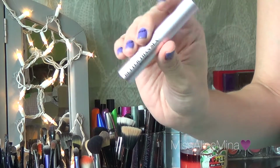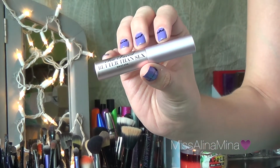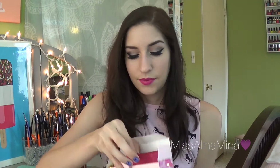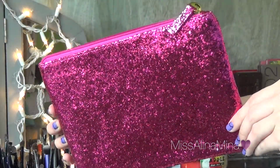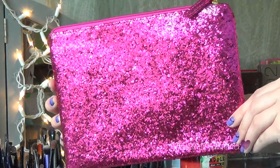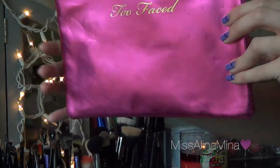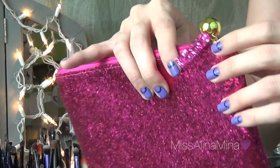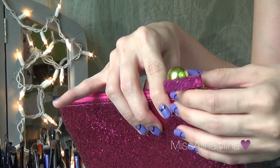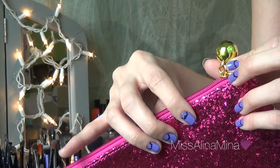So first things first is the deluxe sample of the Better Than Sex mascara. I've got quite a few of these and they're just always good to have. So when you open it, you've got the really, really adorable, sparkly cosmetic bag. And if that wasn't adorable enough, it says Too Faced on the back. And check this out. Does that not remind you of a little Christmas ornament? How cute is that? To open up the bag.